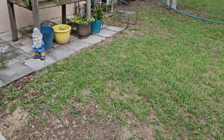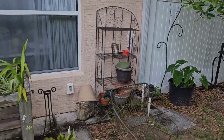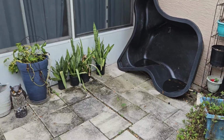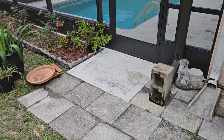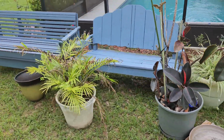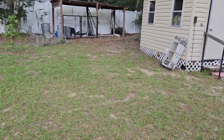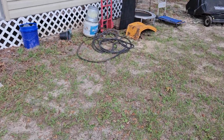All right, I want you to see over here. We got lots and lots of yard items for sale here. Little raised garden there. How about a nice little pond? Put the turtles in it. All right. Lots of plants here. A couple benches. All right, I'm going to take you over this way. Got a few pieces up over there underneath the awning. Bring you over here. A few more pieces here.